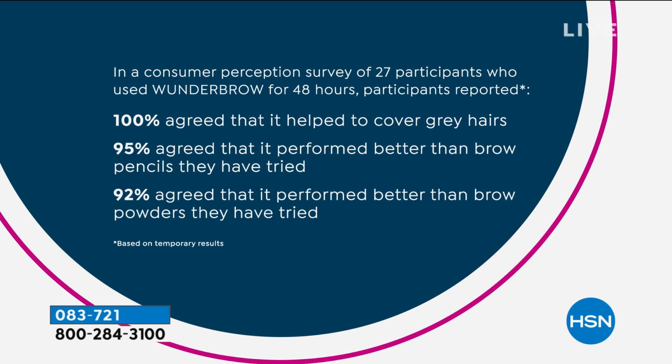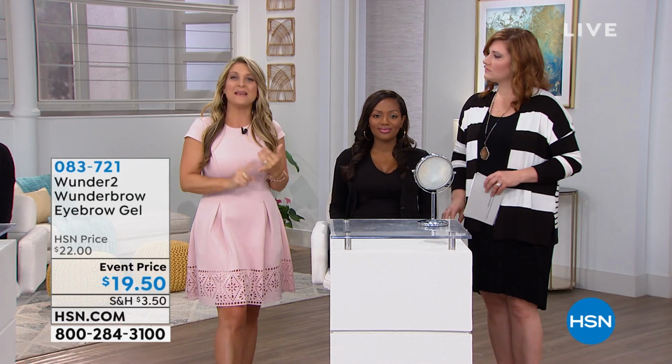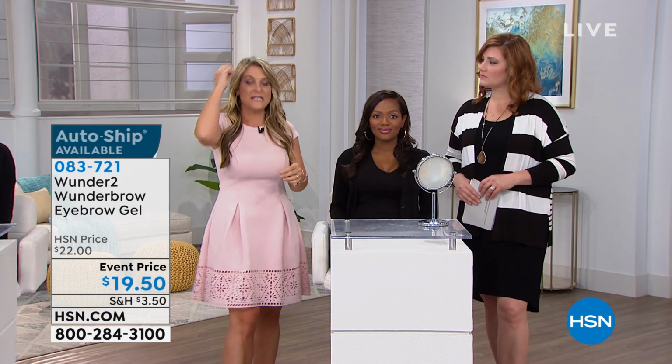If you're looking to cover the gray hair, nothing worse than getting your hair done by your hairdresser, and 3 seconds later you've got gray hair popping up in your eyebrows. 100% agreed that it helped cover the gray. 95% agreed that it outperformed their brow pencils. Now, when you think about brow pencils and brow powders that we've been using our entire lives, right? How many times are you retouching throughout the day?